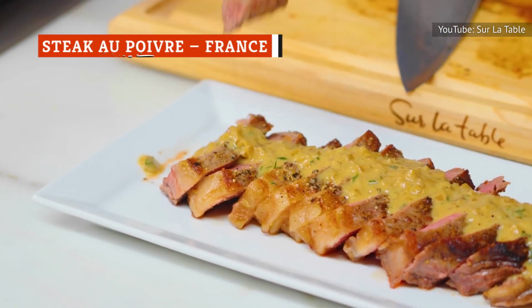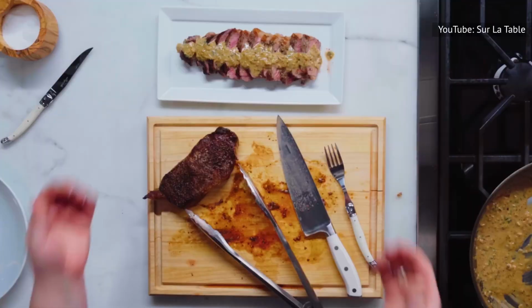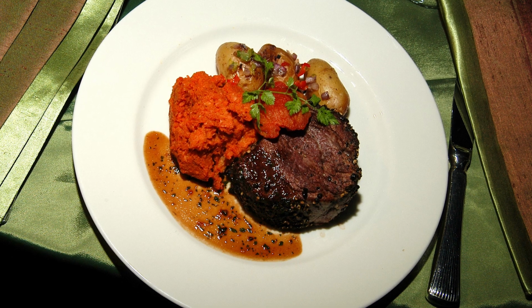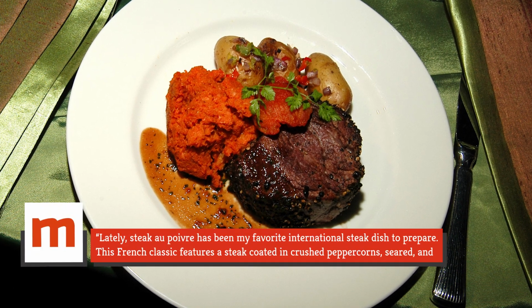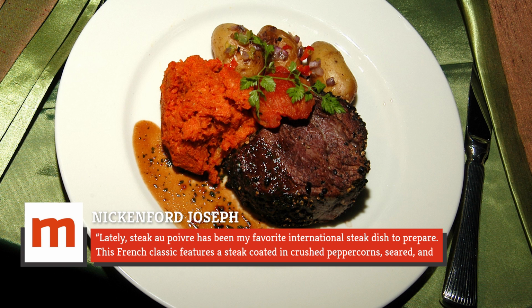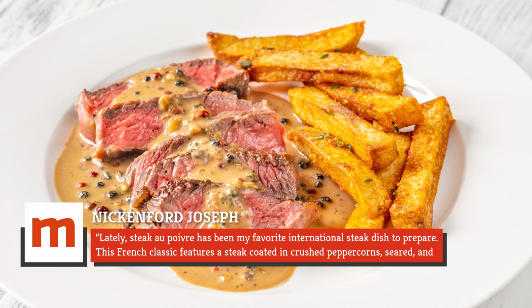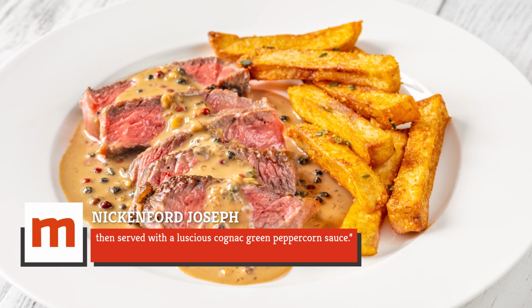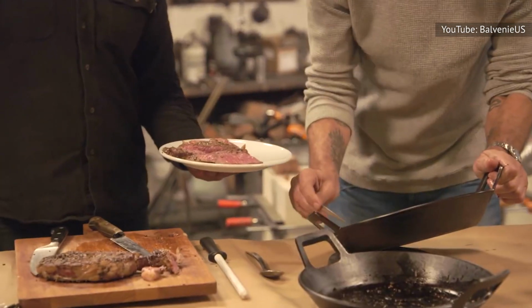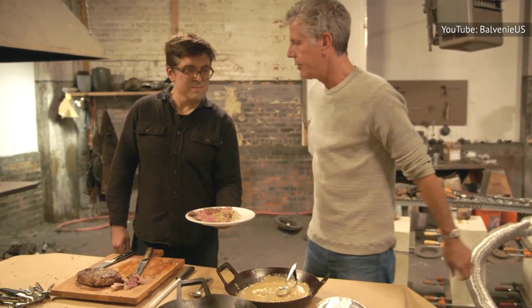Steak au poivre is an iconic French dish, so it should come as no surprise that many classically trained chefs have a soft spot for it. Chef Nickenford Joseph said, "Lately, steak au poivre has been my favorite international steak dish to prepare. This French classic features a steak coated in crushed peppercorns, seared, and then served with a luscious cognac green peppercorn sauce. Home cooks also love the dish because it's not too complicated to prepare, but offers loads of flavor."